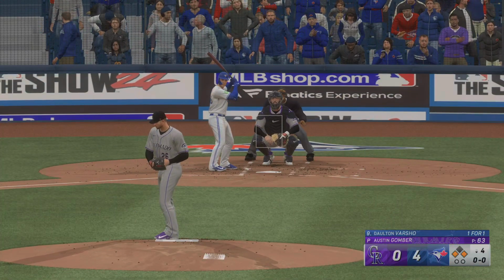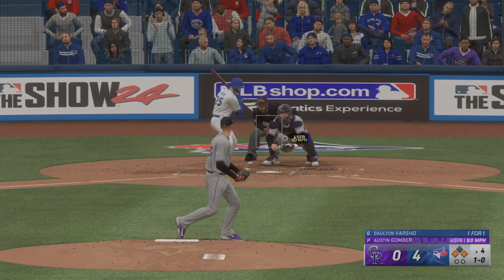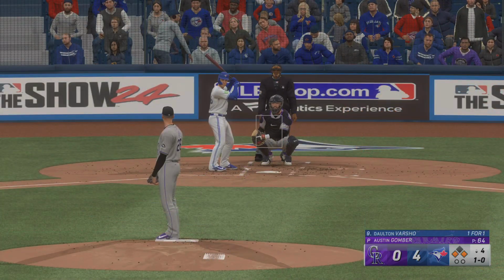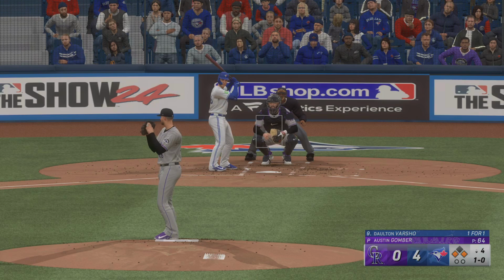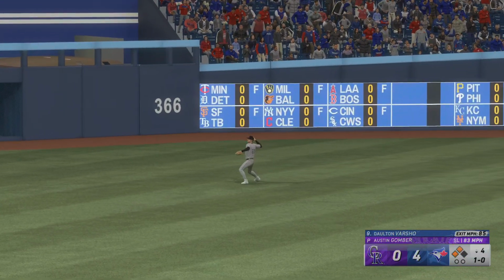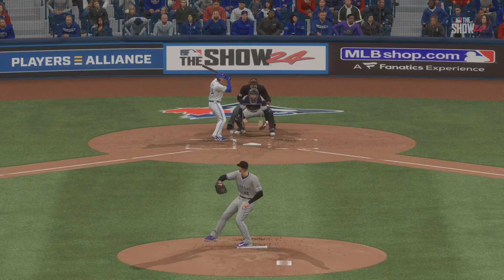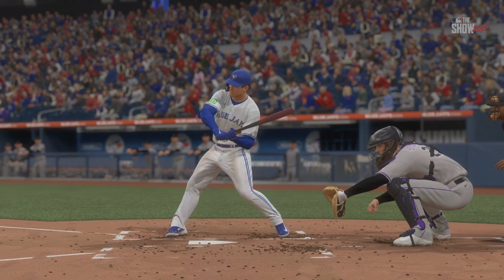Here's the center fielder, Dalton Varsho. And that one off the outside edge. Line drive. That's a base hit. Run scores. That's now 3 hits in a row for the offense. Just a really nice approach to shoot that line drive to the opposite field. There's a lot of hard work and discipline that goes into getting a result like that at the plate. Doesn't come naturally for most hitters.